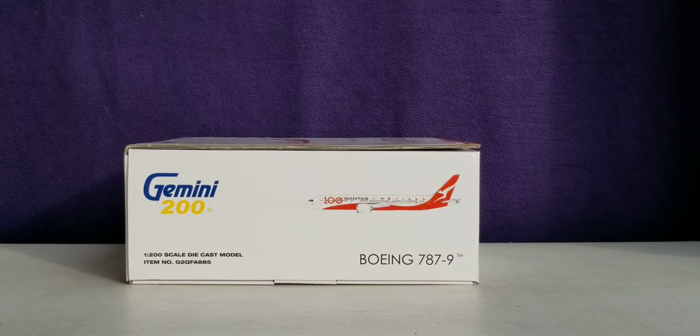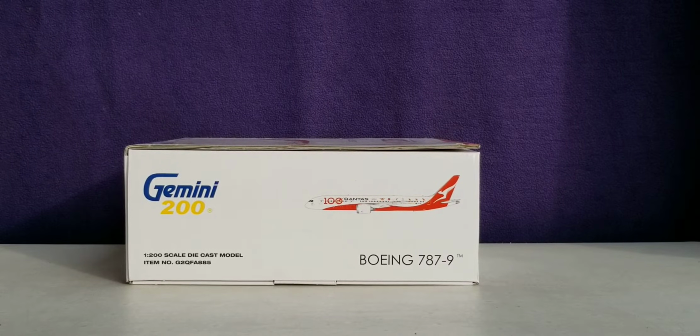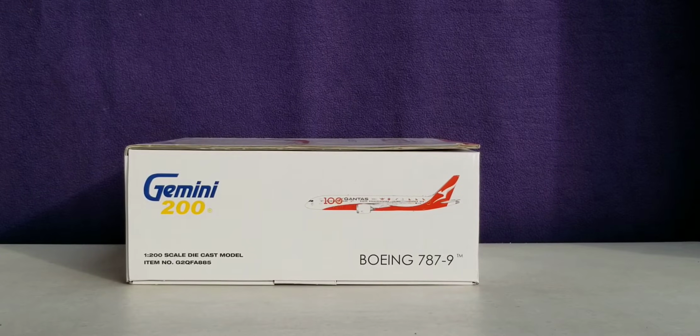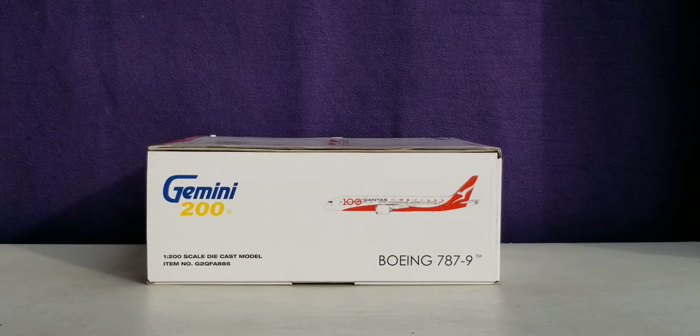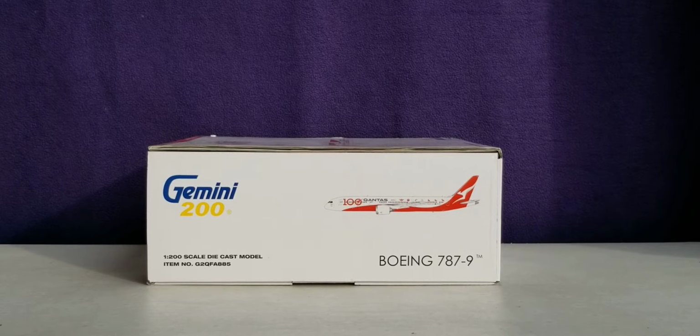Alright, now you're looking at the left side of the box. You see all the little information there, the Gemini 200 decal, the 1/200 scale diecast model, the item number, the computer generated picture of the aircraft, as well as the aircraft type. Now you're looking at the right side of the box. Actually, it's the same information as on the left side of the box I showed you earlier.